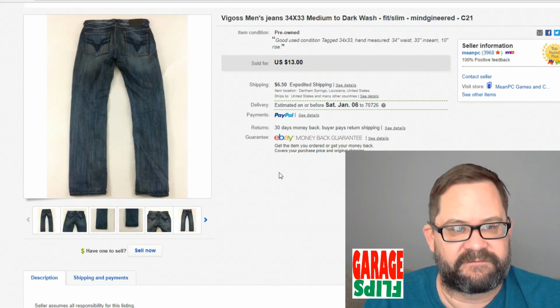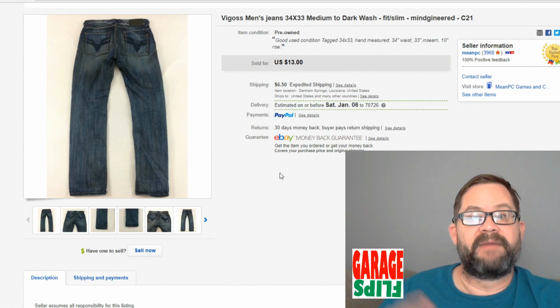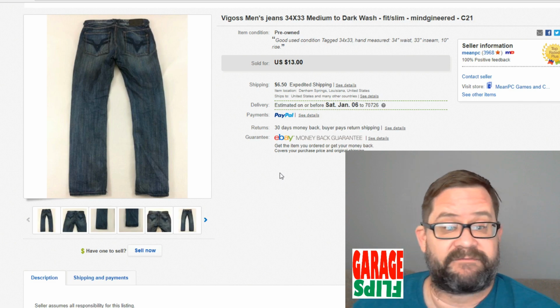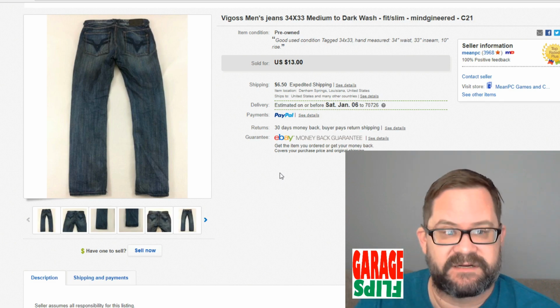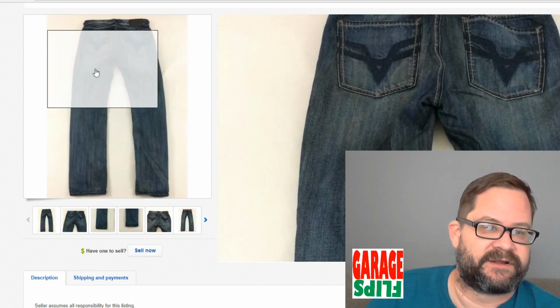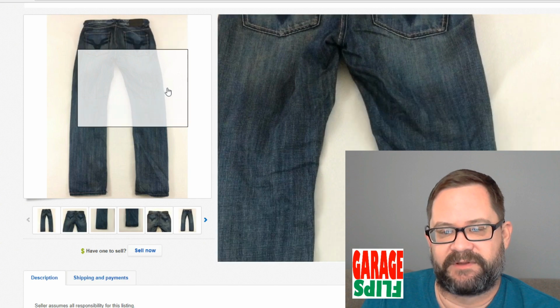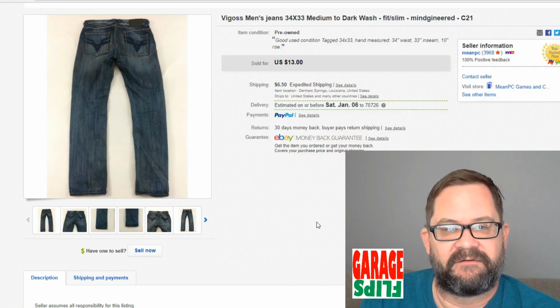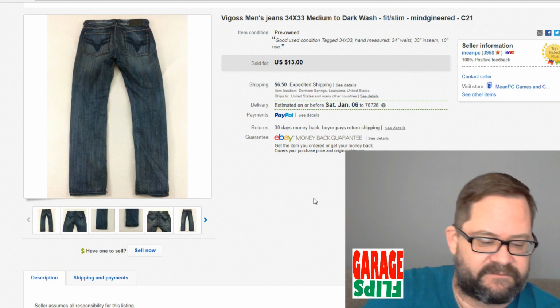Another just plain flat lay. And I'm going to show y'all the reason I'm saying it's a plain flat lay. Here in a minute, we'll see a different method of photographing jeans that I've kind of picked up since then. This isn't horrible, though. My white balance is a little off. It looks a little pinkish. That's the only criticism I would really give this photo. I think overall it's okay, though. Vigos jeans, men's jeans, paid $1, got $13 plus shipping for them.